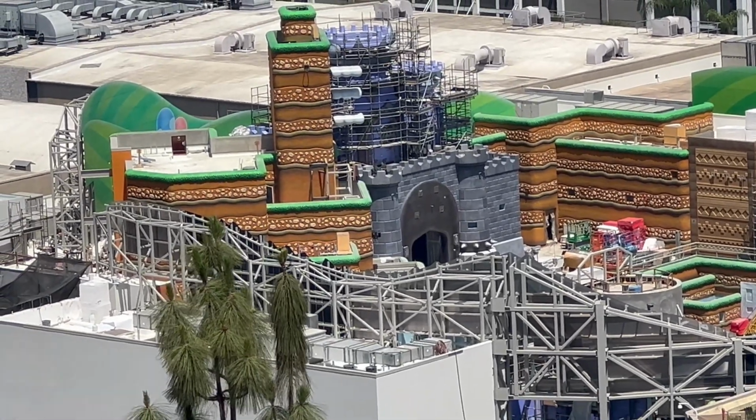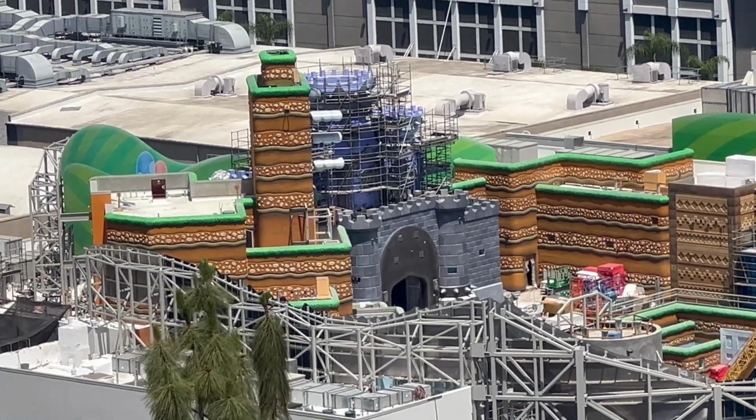Gonna change this from the upper, we'll do it from the lower lot. Dive into this more.